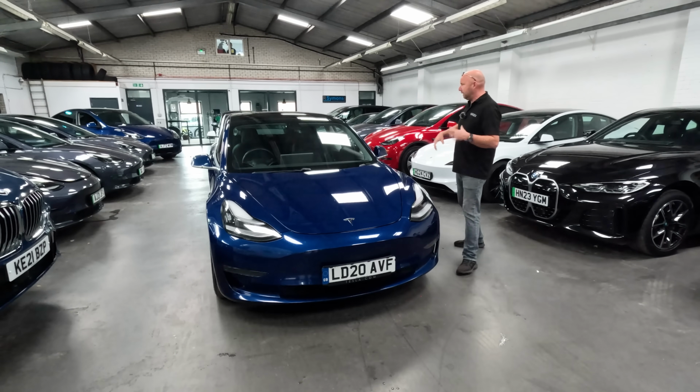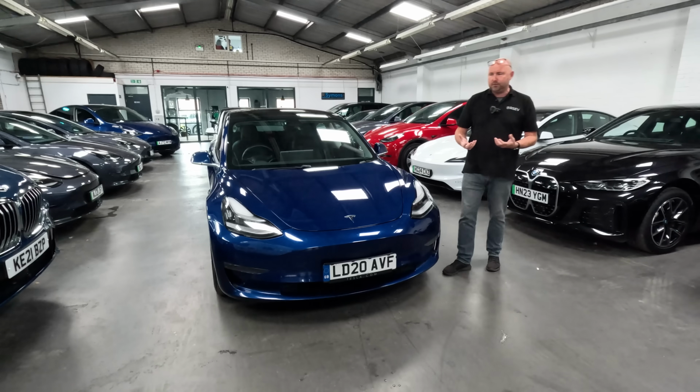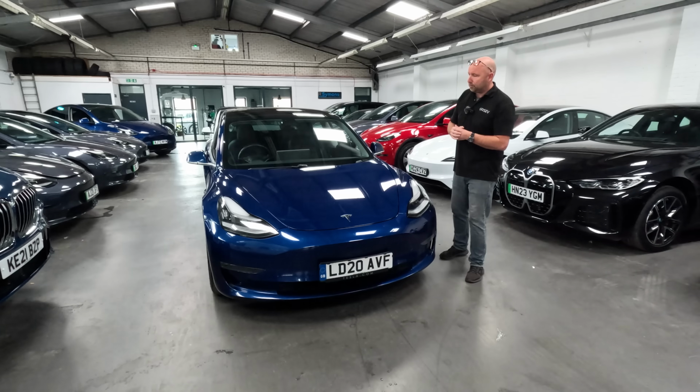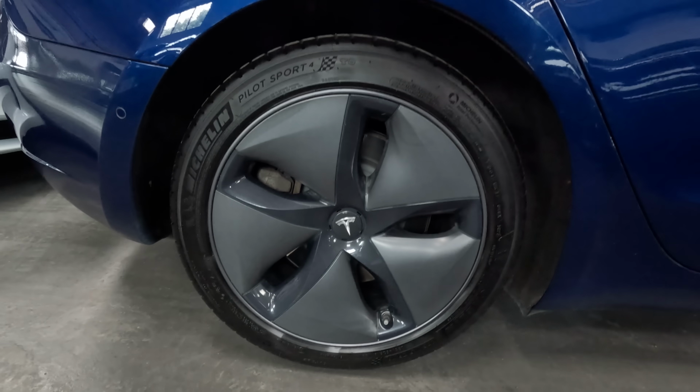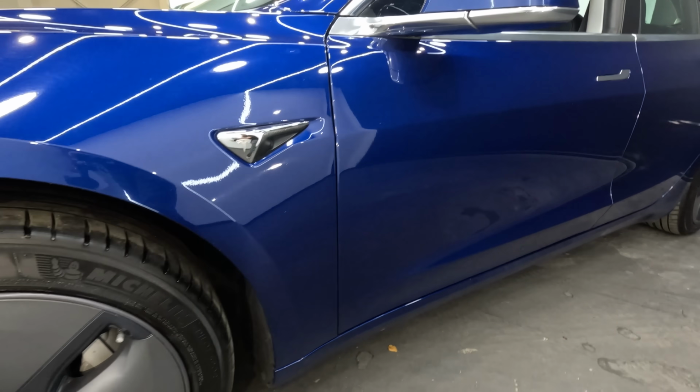A few stone chips, but nothing major. We did refurbish the wheels. These 18-inch wheels are quite easy to refurbish, so you can spend about £50 a wheel having these wheels refurbished and looking as good as new. Nothing really on the bodywork. Like I say, a few little marks, but it's fine. The glass has been fine.